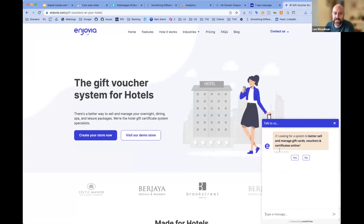But this should be tailored to people who are looking for hotel gift voucher systems. And because we know this is a landing page, so they come directly to this page, we can control this kind of experience that the user has. And that's one good thing, so it's not just a generic one. You're hitting them quite hard and it's specific.